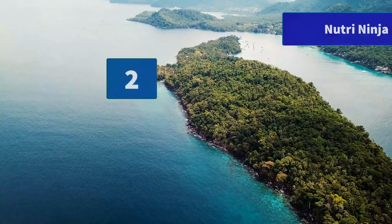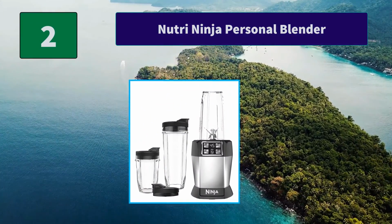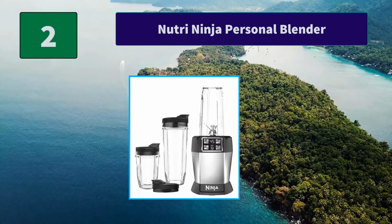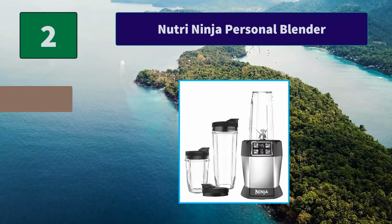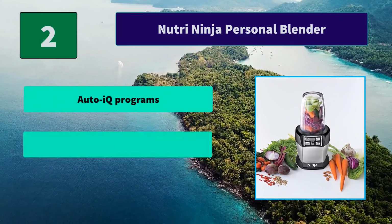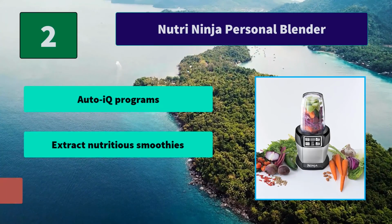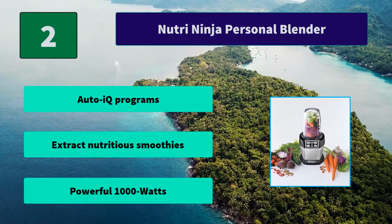Number 2. Nutri Ninja Personal Blender. Twist on a lid for easy on-the-go sipping. Use a damp cloth to wipe the motor base clean. Crush ice, seeds and frozen ingredients at the touch of a button. 30 recipe inspiration guide. Main features: Auto IQ programs. Extract nutritious smoothies. Powerful 1000 watts.